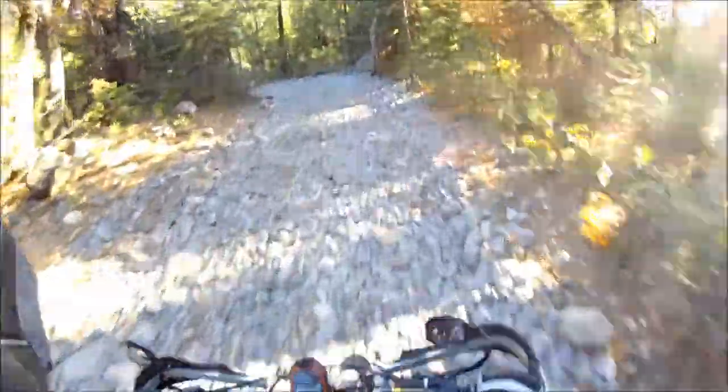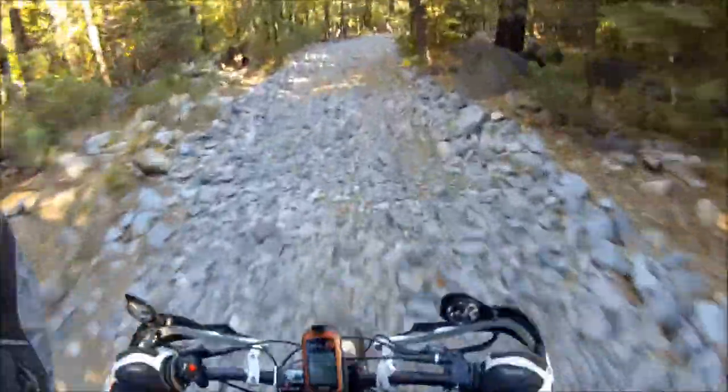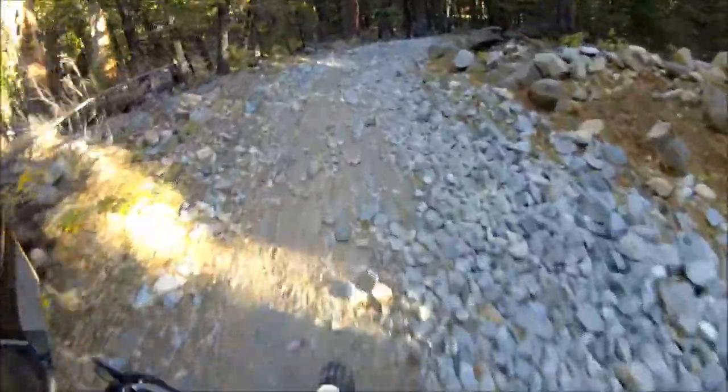This is really rocky, dude. This is nasty. Rocks hitting the skid plates. Woo wee! We're just using the regen to get down, though. Just don't hit any of the really big rocks. We'll be fine. My feet feel like they want to slip off the foot pegs.